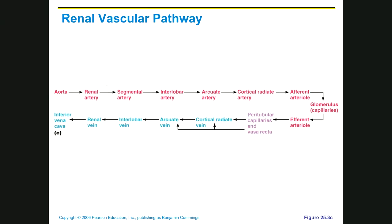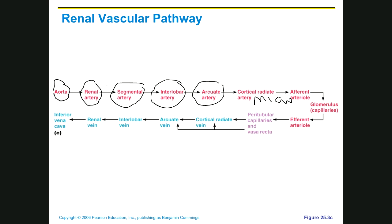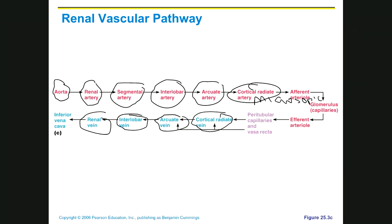And so here is the pathway. From the aorta, we go to the renal artery. And then the renal artery is going to divide. And then we get the segmental arteries. And then they're going to divide. And then we get interlobar. And then arcuate. And then this part is microscopic. We're not going to be able to see this unless we use a microscope. And then the blood's going to come back out, first to these veins, and then these veins, and then these veins, and then finally back out into the general circulation.